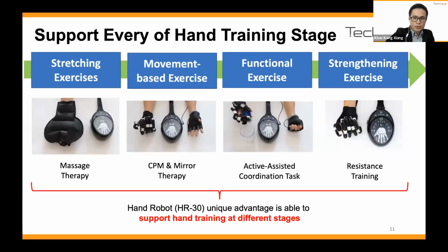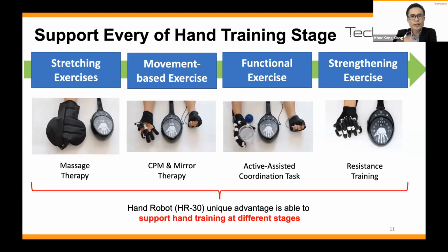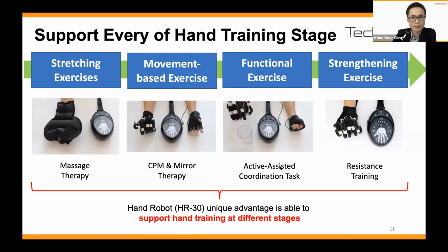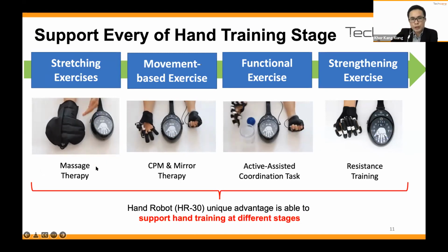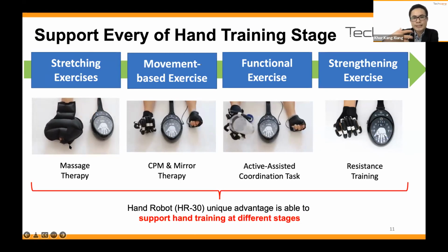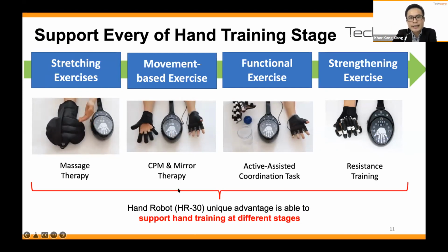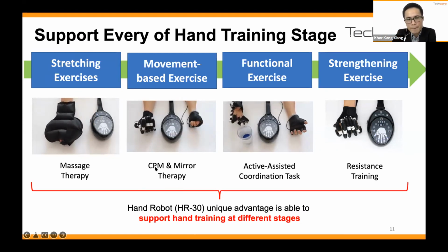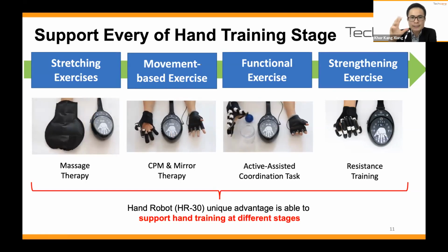All right, so what you can see is the HR30 hand robot. Different kinds of training are used for different stages of the patient. For massage therapy, normally we do a lot of stretching to release stress. This air massage uses air compression sequential techniques to release muscle stiffness and improve blood circulation. Then we can use mirror therapy and continuous passive movement, also called CPM, to have the patient relearn the function with passive assisted training.